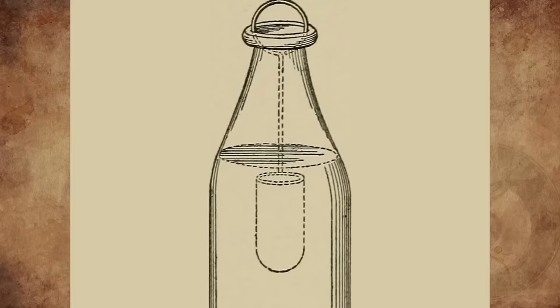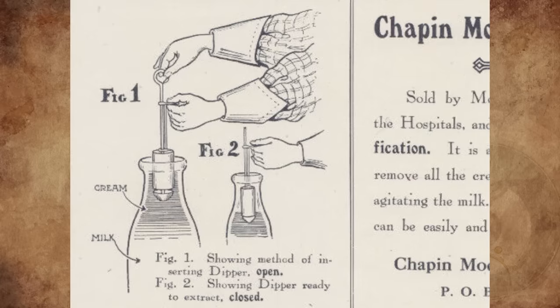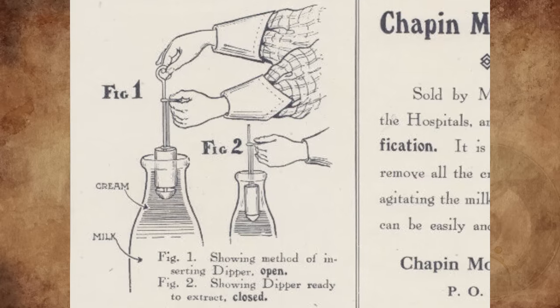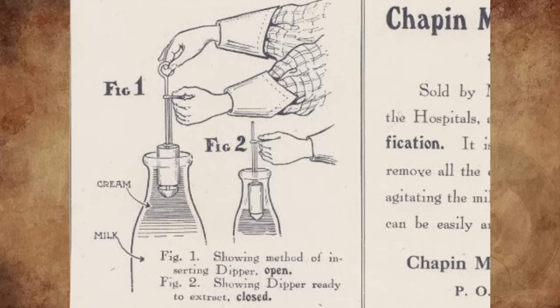The bottom of the cone is opened while pushed into the cream. When the device is fully submerged, the cone tip is then closed against the cylinder and lifted out of the milk bottle to remove one full ounce scoop of cream from the bottle.